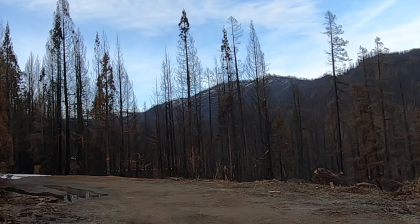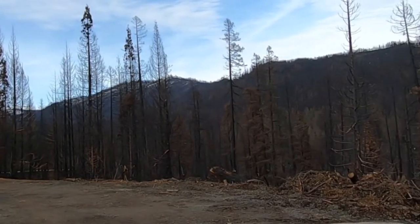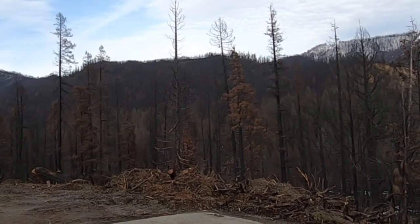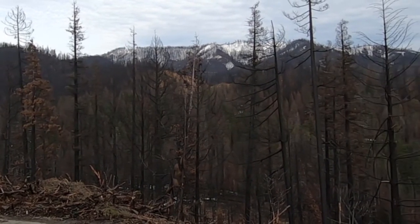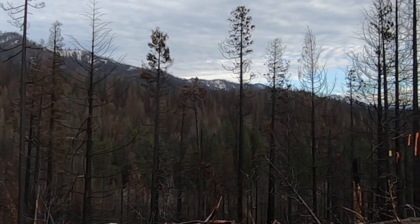This is a place that I used to come to a lot to just enjoy nature and write, and it's really sad to see it burned like this. A tragic but true story. But look at all those green trees over there. This area can recover, and it will recover.